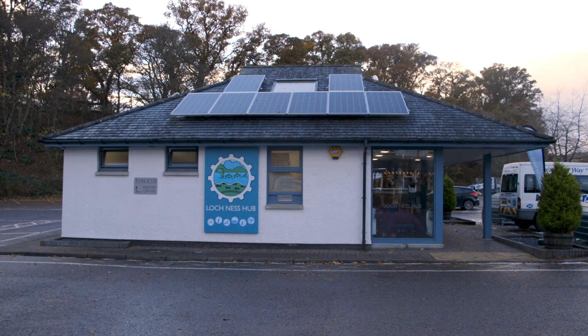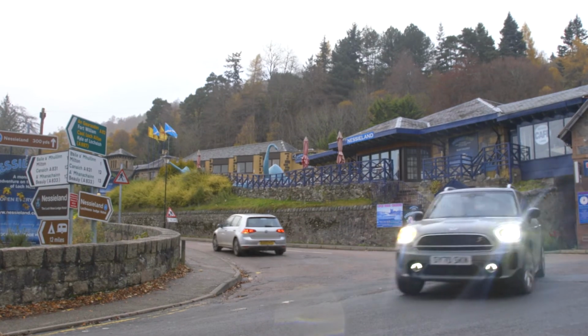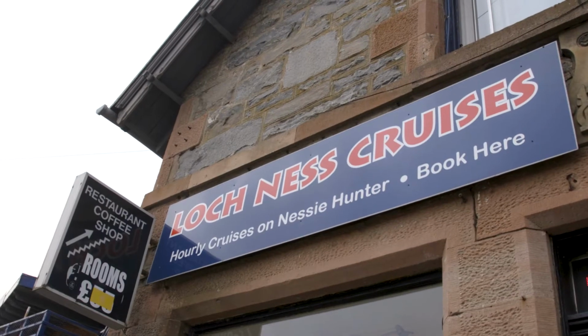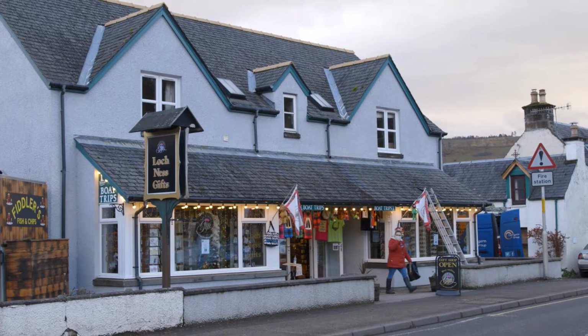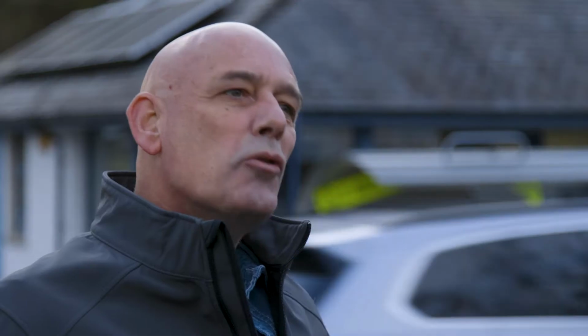Loch Ness Hub is essentially the face of the village here in Drumnadrochit and wider Glenurquhart area. Tourism for this community is immensely important. You only have to drive around to see the number of businesses that are involved in tourism and support tourism and deal with visitors through the summer, whether it's hotels, bed and breakfasts, restaurants. Loads of the community are invested in tourism.